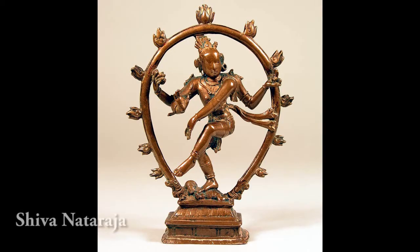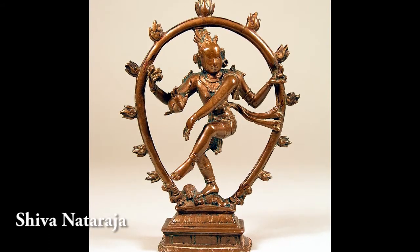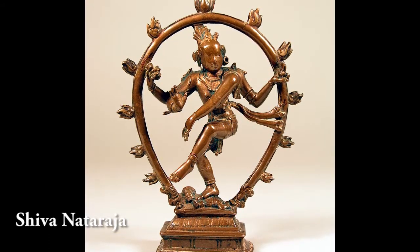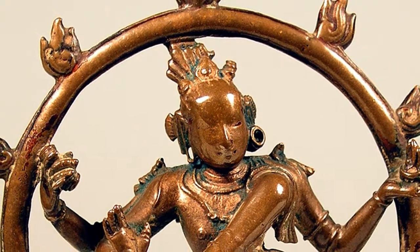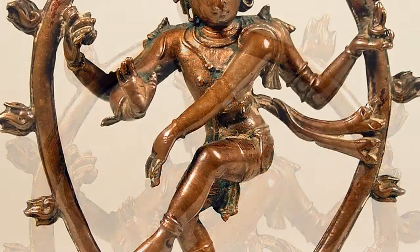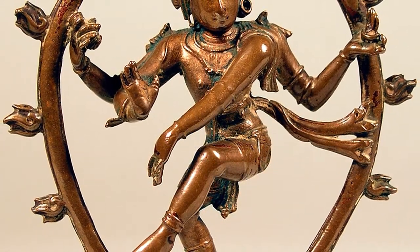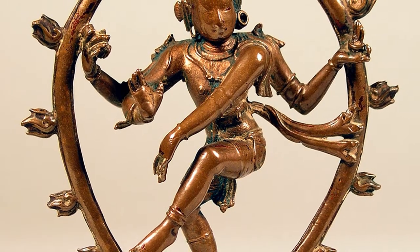Another piece is the Shiva Nataraja. In this sculpture, the powerful Hindu deity, Shiva, becomes the king of dancers, symbolizing the internal and cyclical rhythms of life, birth, and death. Notice Shiva's arms. There are 4 of them, symbolizing the 4 directions: north, south, east, and west.